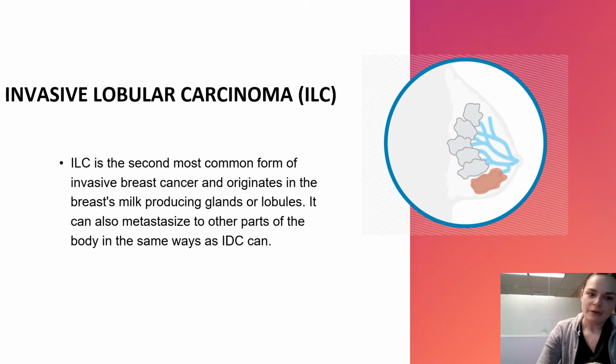ILC is the second most common form of invasive breast cancer and originates in the milk-producing glands, or lobules, and can also metastasize to other parts of the body just the same way as IDC can.